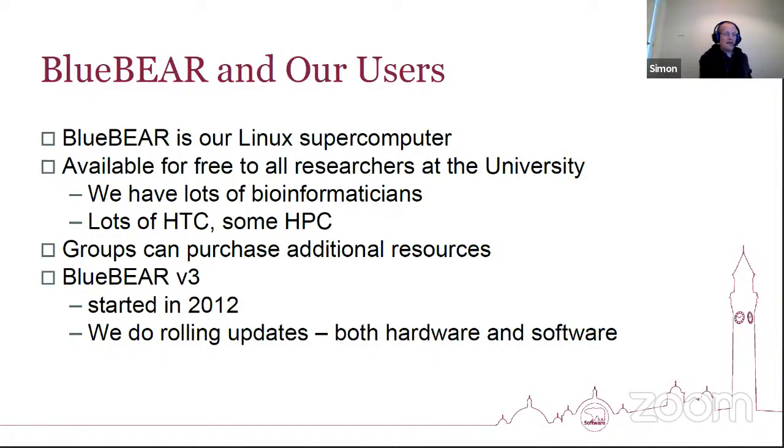Our system has a section of it that's available for free to all researchers, but research groups can also come to us and ask to buy additional resources. Groups that use lots of computational resources might want their own dedicated nodes, or they might have extra requirements to do with dedicated access to GPUs or to large memory systems, where the available shared area just isn't sufficient for their needs.